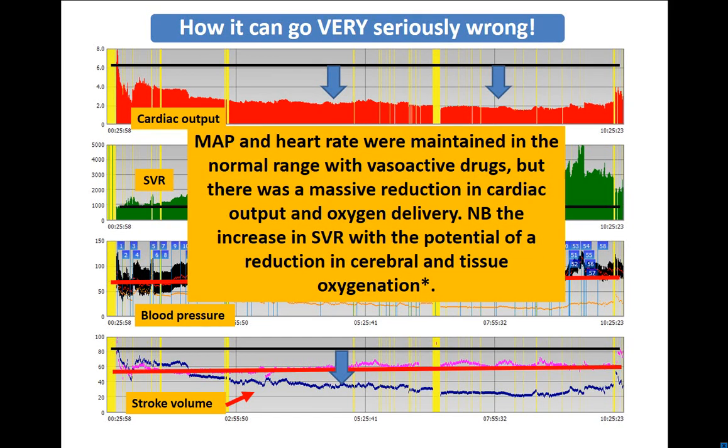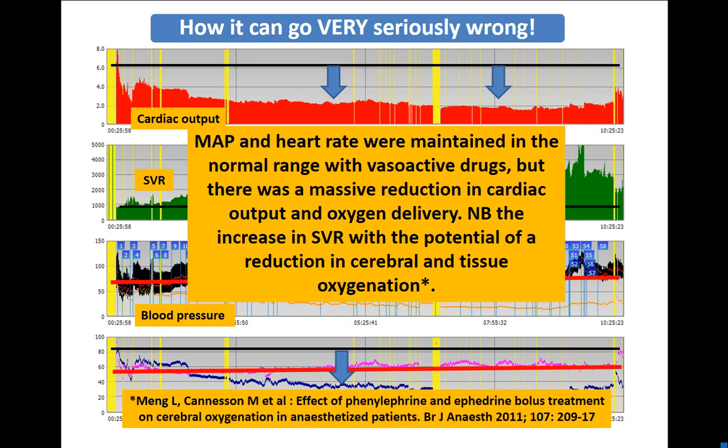And interestingly enough, that increase in SVR may affect cerebral perfusion and oxygenation, as was shown in a study by Meng and Cannesson, which I'll also mention later.